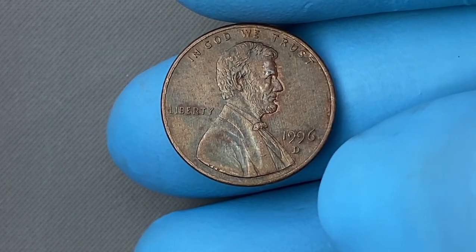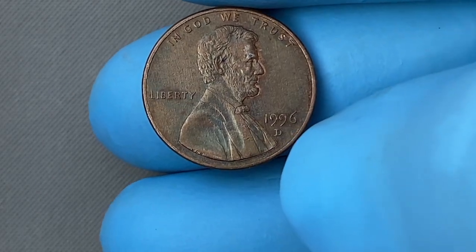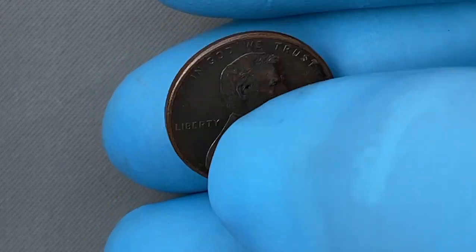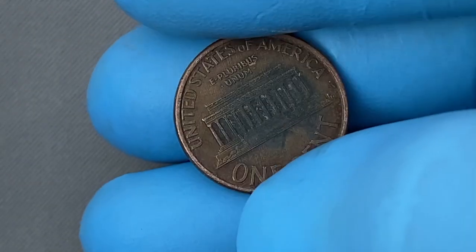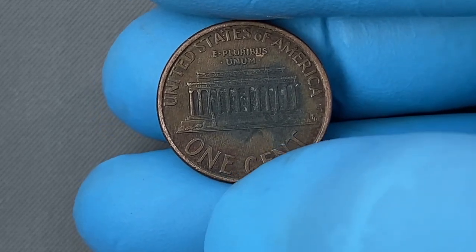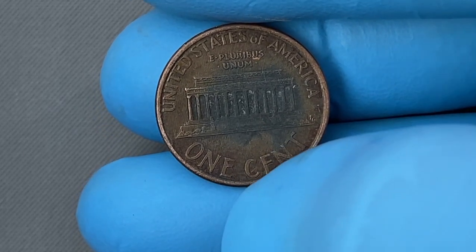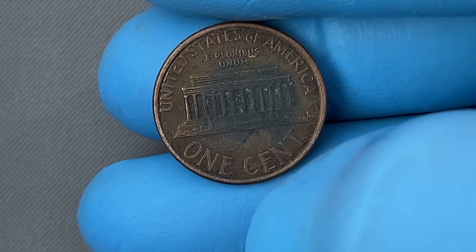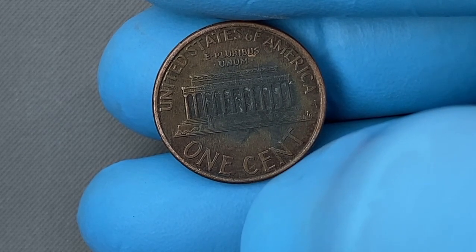1996 penny rare USA coin. Today, we've got something exciting to talk about, especially for those of you who love digging through your coin collections or old jars of change. Have you ever wondered if that ordinary penny you've got tucked away in a drawer could be worth a small fortune? Well, today we're talking about the 1996 United States 1-cent coin, and trust me, this penny could be hiding a lot more value than you think.